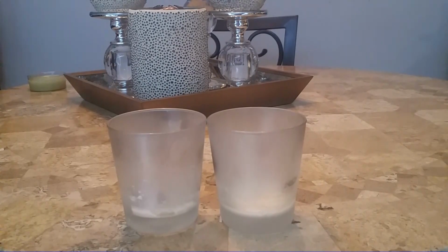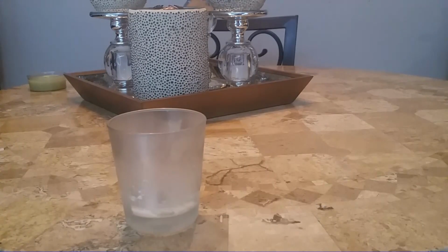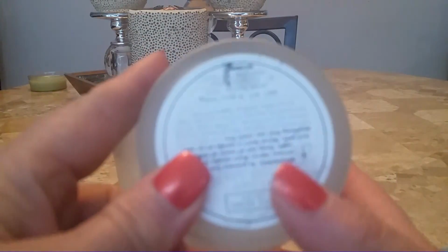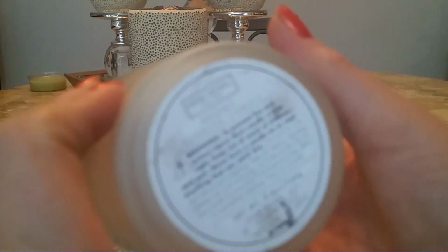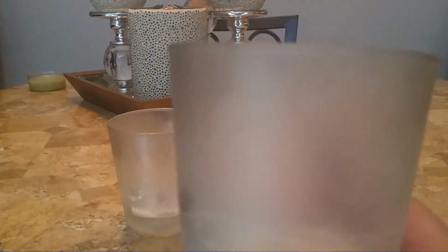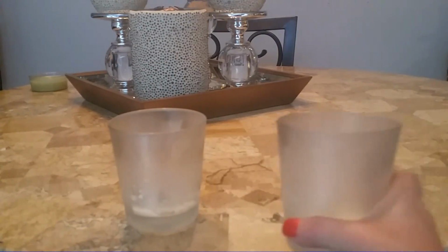And last but not least, one of my new favorite candles. This is Henri Bendel. I don't even know if that's upside down, probably. In Velvet Oud. I did do a review on this. This is basically like a rose sandalwood type scent.